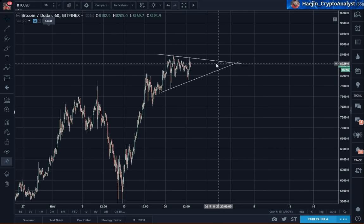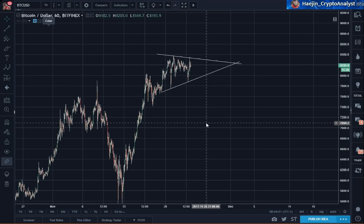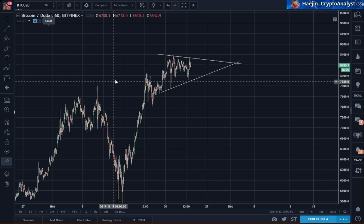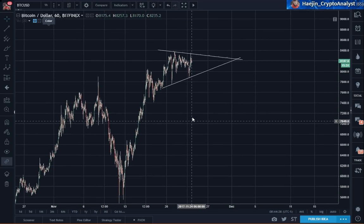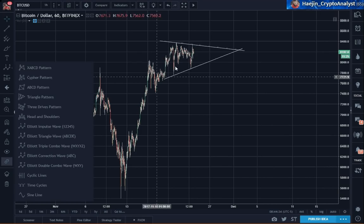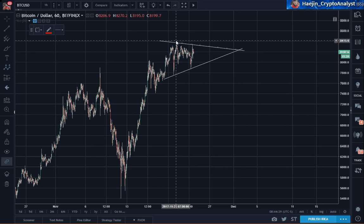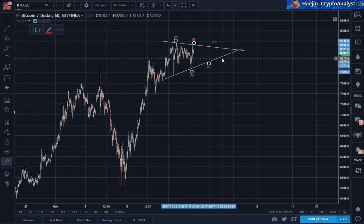If this is correct, and because Bitcoin loves to set up triangle patterns for consolidation, then what we can say is that instead of this being A, because this peak is higher, A, B, C, D, and E.